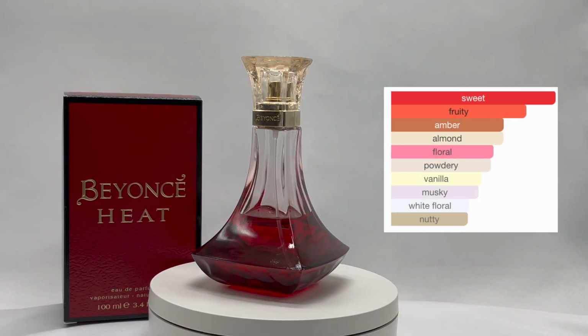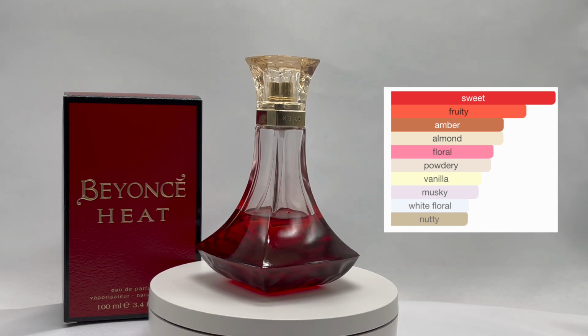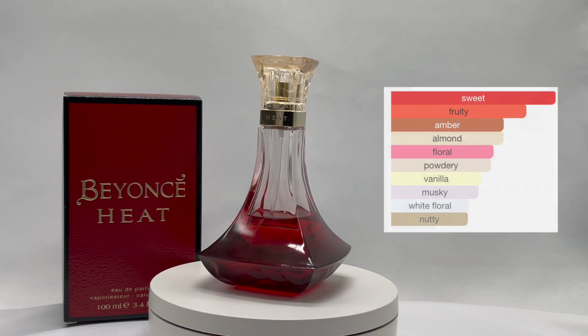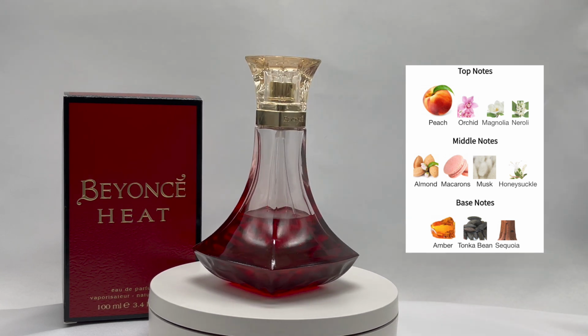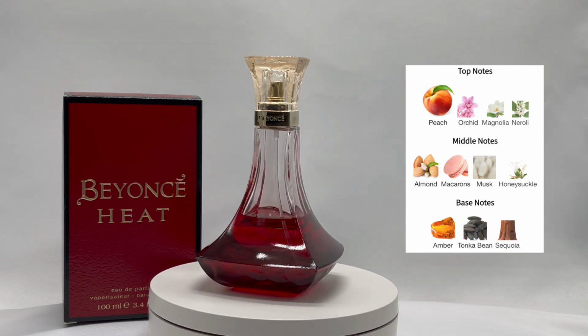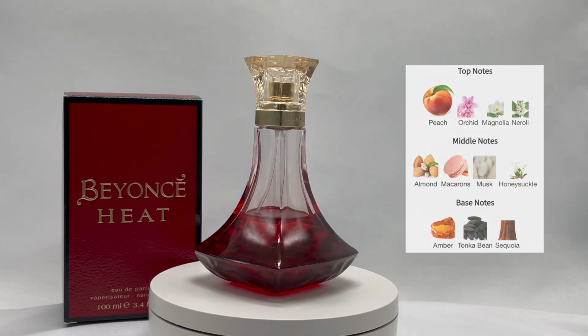Main accords are sweet, fruity, amber, almond, floral, powdery, vanilla, musky, white floral, and nutty. Top notes of peach, orchid, magnolia, and neroli. Middle notes of almond, macarons, musk, and honeysuckle. And base notes of amber, tonka bean, and sequoia. Right, now from the notes, it sounds like something I would enjoy. There's no patchouli. I've lately been really just over patchouli scents.